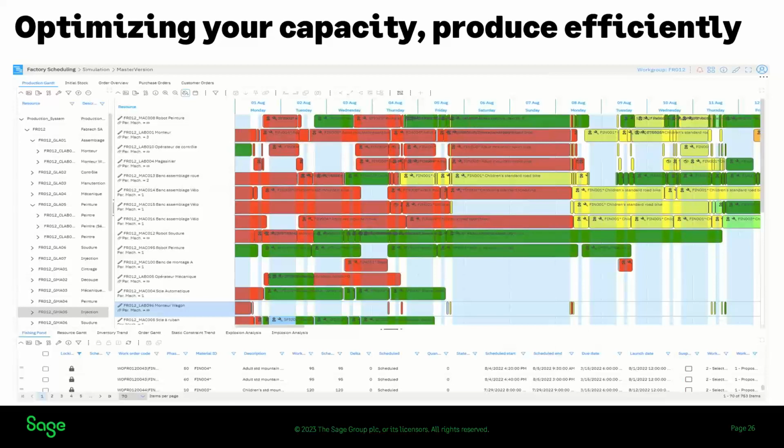All these are things that I know the production people are already doing, but they are doing it manually. It could be via a whiteboard, or via some Excel that they use. But the system gives you the option to plan this interactively, in the system, with real-time data updating.